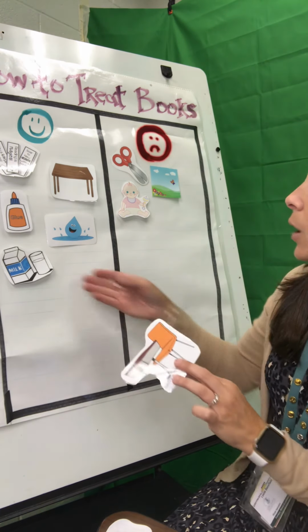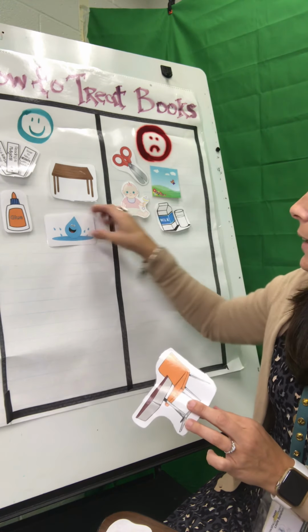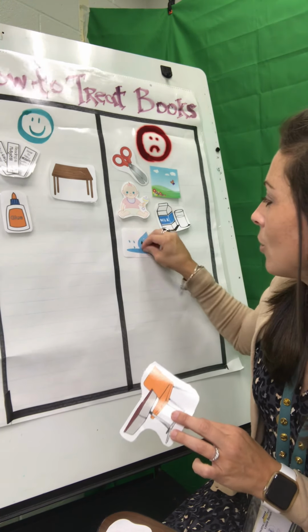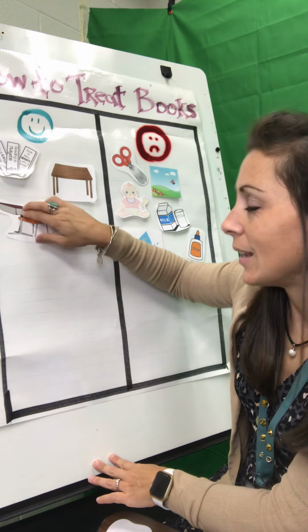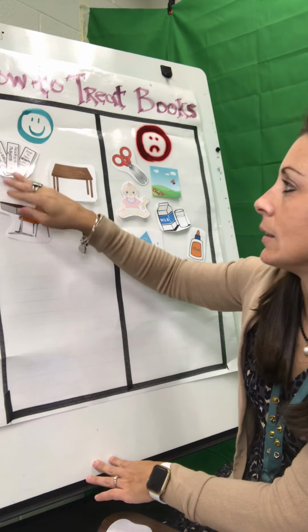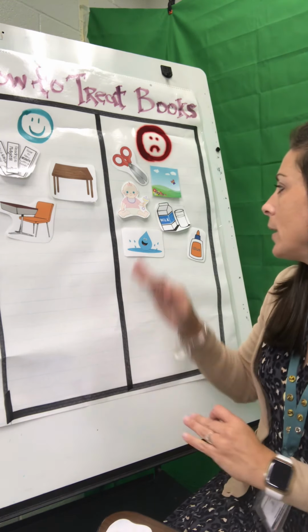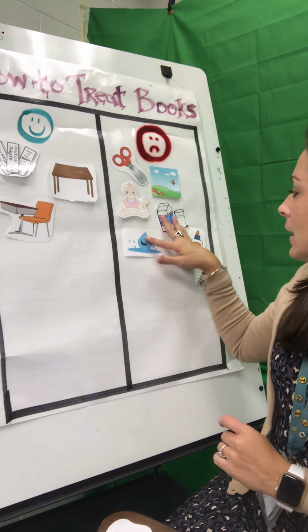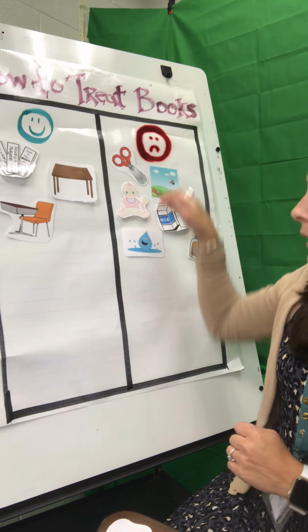So that is, oh no, y'all look. I've been making mistakes. Yikes. I bet y'all were like, Miss Benefield, that's wrong. Okay, I caught my mistakes. Okay, here we go. Thanks for y'all that were noticing it. So here's the good things: the bookmarks, the table, your desk in the classroom. And then some bad things: anything liquid or glue, baby, scissors, and taking it outside.